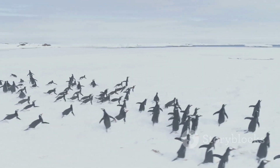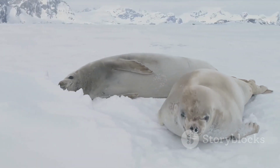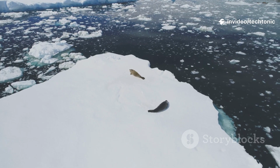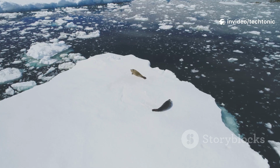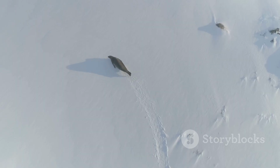While they are famous for hunting penguins and even the pups of other seal species like crab-eater seals, this only makes up part of their menu. They are opportunistic feeders, meaning they will eat whatever is most abundant and easiest to catch at any given time of the year. This flexibility is key to their survival.